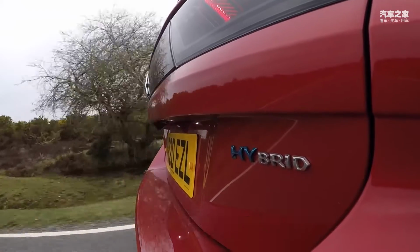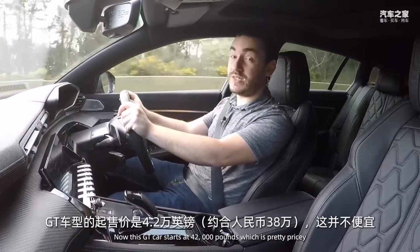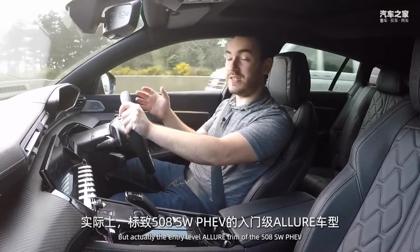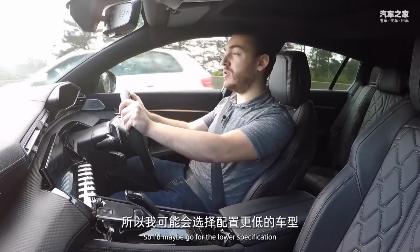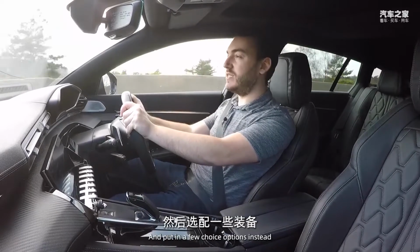Now this GT car starts at £42,000, which is pretty pricey, but actually the entry-level Allure trim of the 508 SW PHEV is £8,000 cheaper and comes with many of the options that you'd want. So I'd maybe go for the lower specification and put in a few choice options instead.